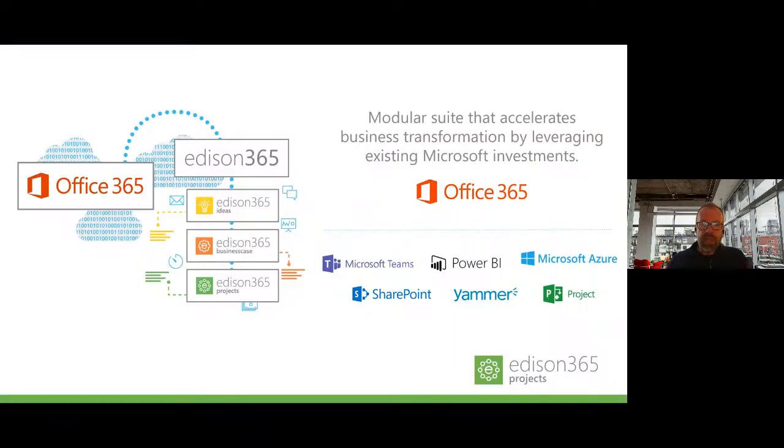If we take a look at just a very basic overview here about who we are. Edison 365 is a software solution, but what I'd say is it's a modular one in that we don't just deal with the project management side of things, which is clearly what I'm going to talk about today, but actually Edison is an end-to-end solution for delivering what we call business transformation. So that's what we relate to as a whole.